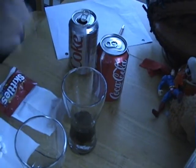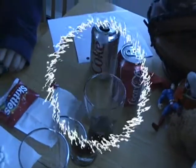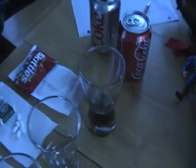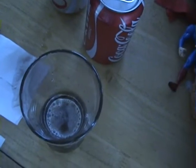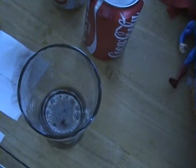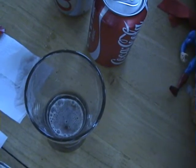Okay, it sort of does the opposite, which is kind of awkward. Nothing much is happening. Oh, wait. Some bubbles are foaming out of the Skittles. I wonder what's doing. That's interesting.